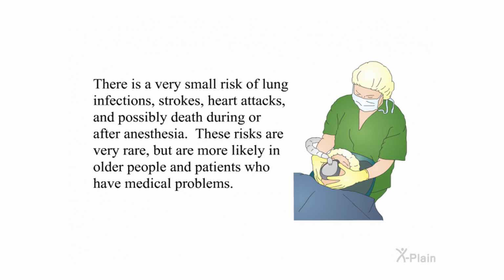There is a very small risk of lung infections, strokes, heart attacks, and possibly death during or after anesthesia. These risks are very rare but are more likely in older people and patients who have medical problems.